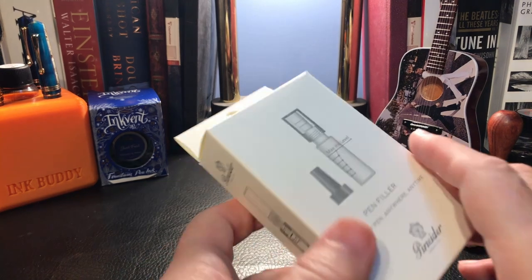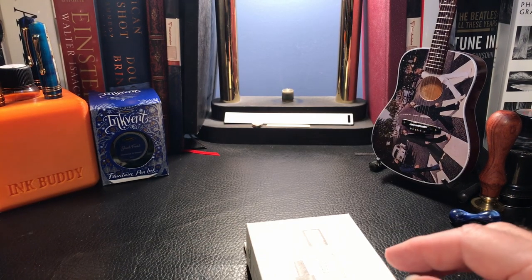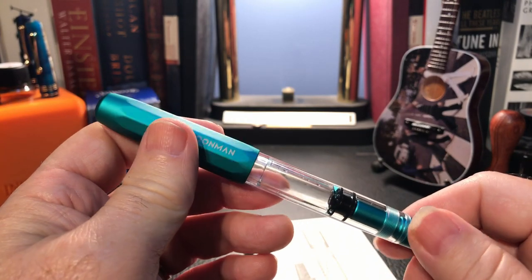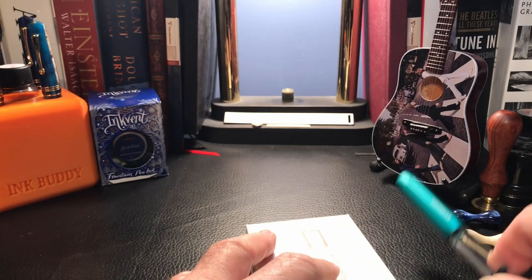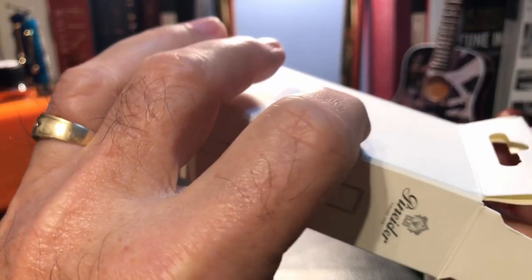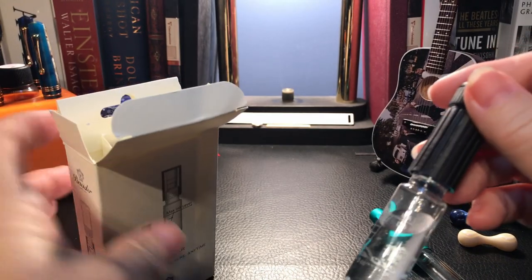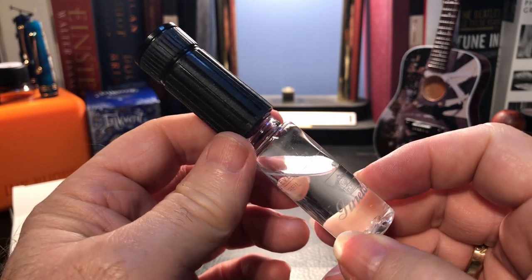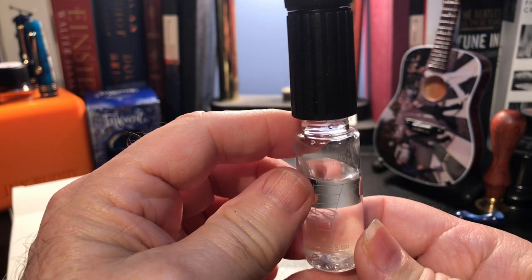This is how it works. I'm going to demonstrate with my Moonman T1 piston filler, but this works on cartridge converters as well as vacuum fillers and bulk fillers, but not so much with eyedroppers. Here is the portable ink filler, and I filled it with water for this demonstration.